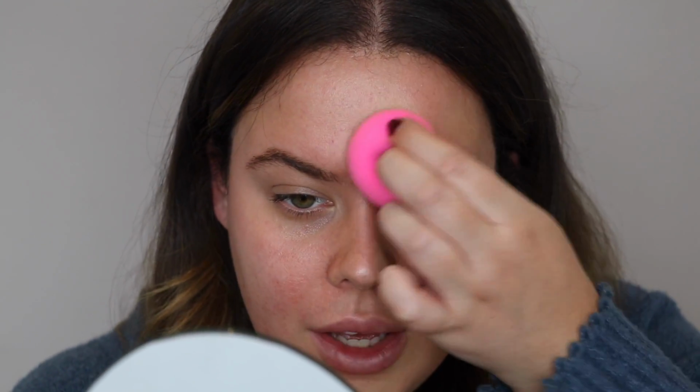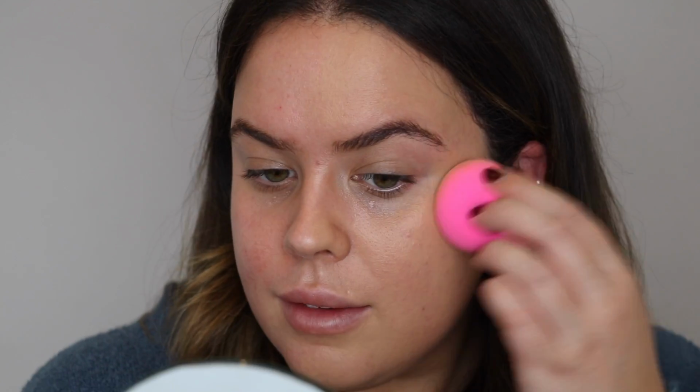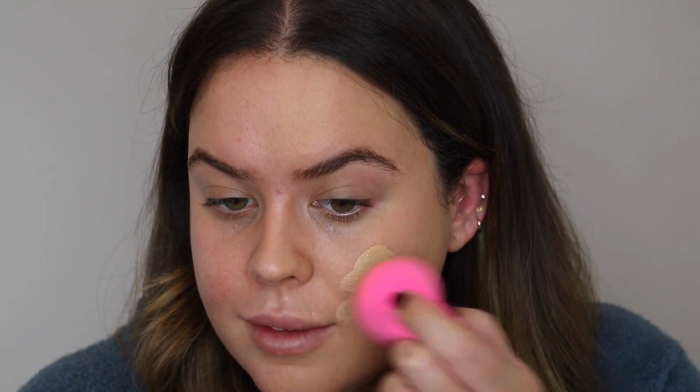And instantly it's covered quite a lot of my redness. I'm just going to take a little bit more on my hand, just get it up to the coverage that I want to go for today. As you can see, that's covered really nicely. I'm actually going to put just a tiny bit more on. I used about a pump and a half, but the problem with beauty blenders is they suck up a lot of the foundation. So I'm just going in now with a second layer. I think I probably got too much now.